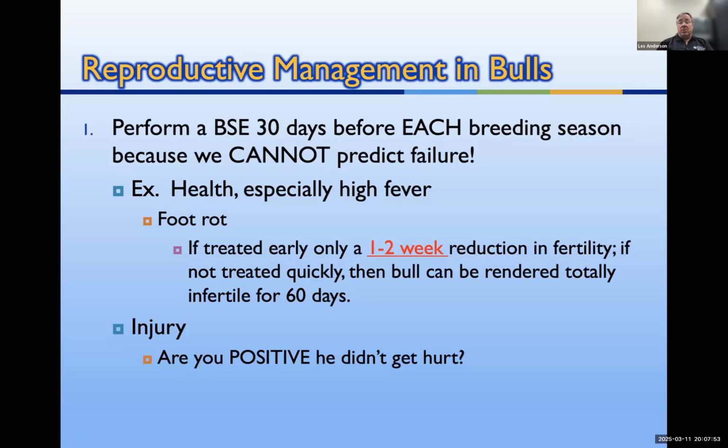And then also, bulls just go infertile. Most of the time it's not a trickle down thing. Most of the time it's kind of all or nothing. So a bull will be cranking along, doing great, breeding cows, 3-4 years old, and somewhere in that 5-year-old range, boom, he falls off the table. Most of the time it's kind of an all or nothing thing.